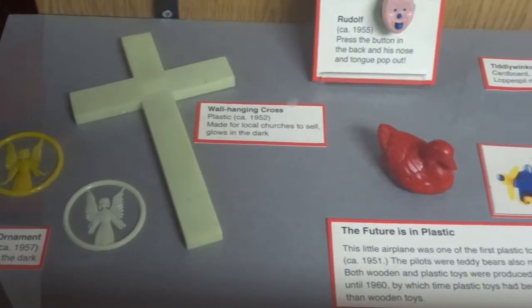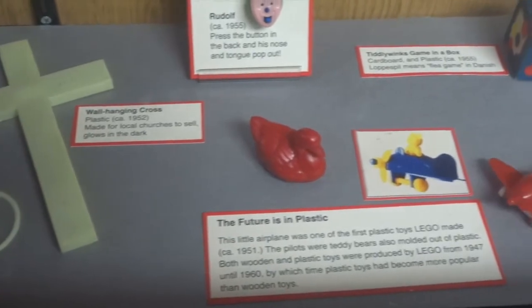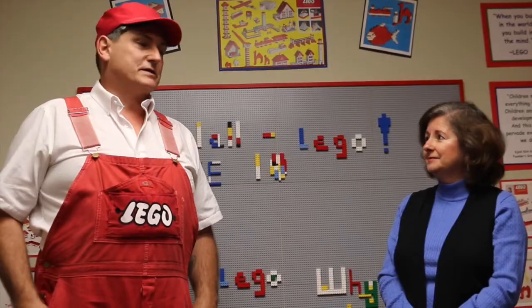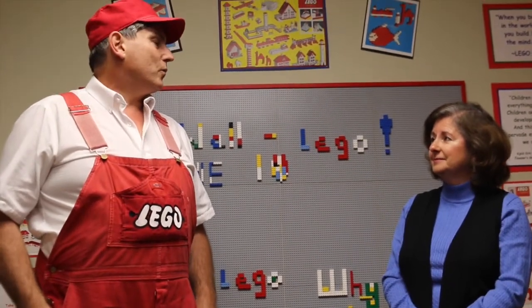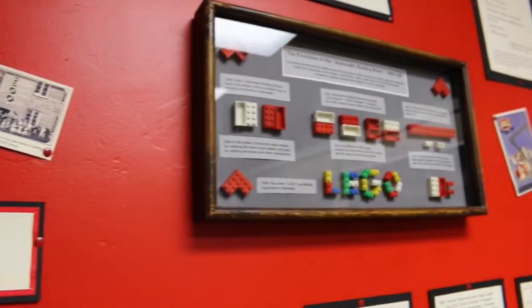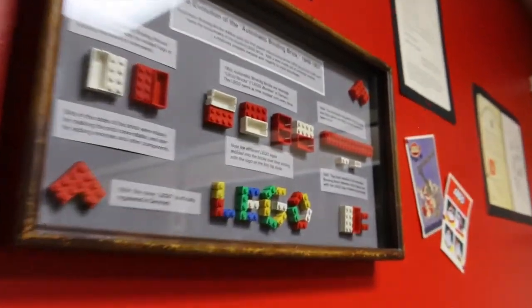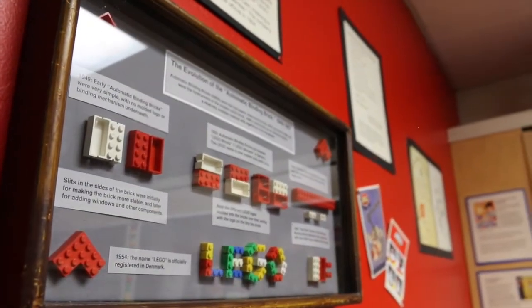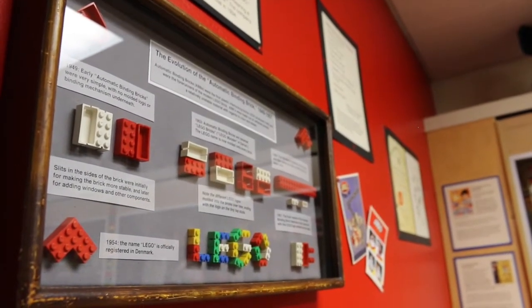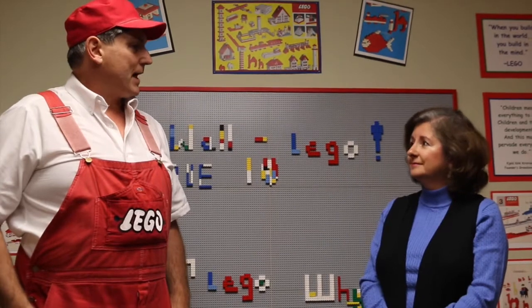Well, with the advent of plastics, the Lego company started making different plastic toys. And then they came up with an idea for a plastic building brick that's similar to the Kiddicraft brick that was in England. And when Kiddicraft discovered that they were making something similar to theirs, Kiddicraft claimed a patent infringement. So Lego began to change their brick to make it different enough that it wouldn't infringe on the patent.